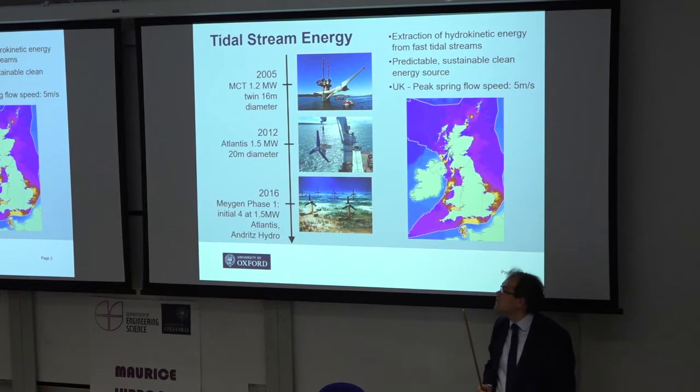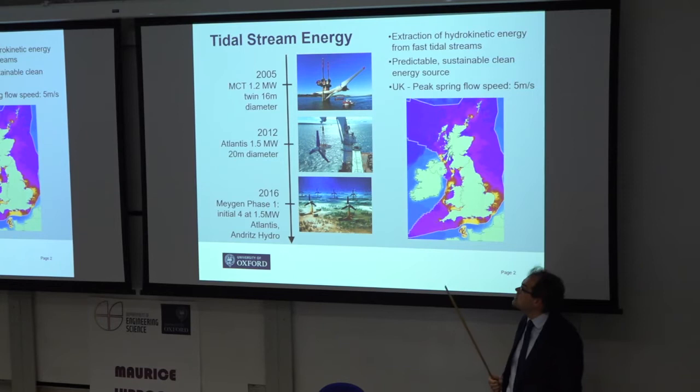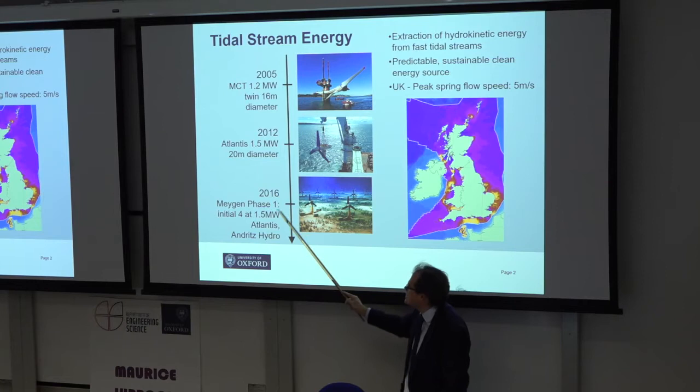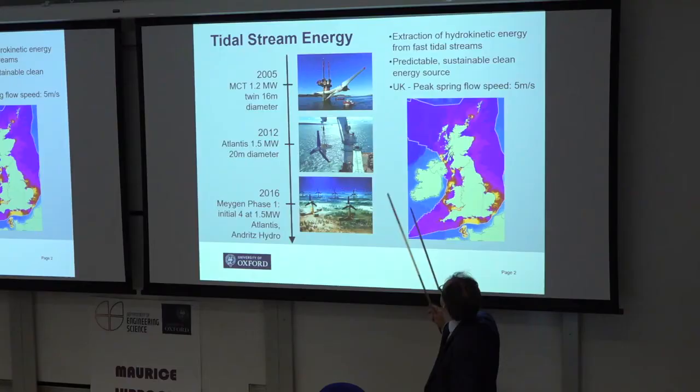The UK is really at the forefront of this work. It's been going on for probably about 20 years, with the first big deployment, the MCT turbine at Strangford Lough in Northern Ireland back in 2005. That was 600 kilowatts, a total of 1.2 megawatt turbines. Moving forwards, bigger turbines, as in wind energy, bigger powers. Then a few years ago, 2016-17, came the installation of the first small array of turbines, four 1.5 megawatt turbines, again up here in the Pentland Firth, just north of Scotland.